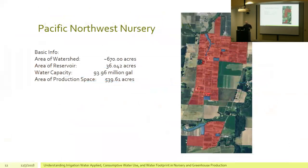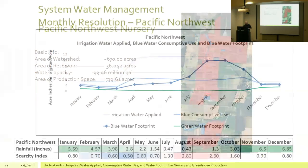The next case study was one in the Pacific Northwest, very large, 500 acres of production space, a much flatter area, and you can see it's not really contiguous, so it's two different systems. Also a very highly engineered area, a lot of runoff going on there. It's all gravel and concrete and structures like that. But they're very water limited throughout their growing season, so that's why they set it up like that.